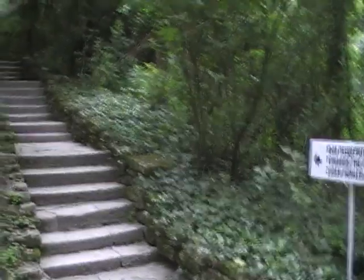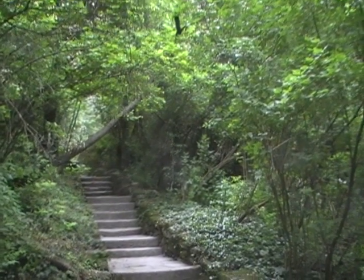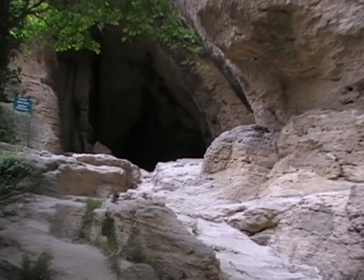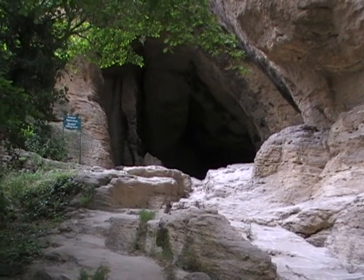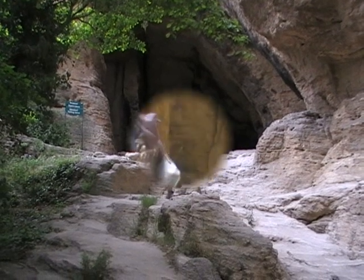This pagan site, it became Christian, and then it got inundated with monks, hundreds of them. Here we have the large cave. When Penka brought me here a couple of years back, it hadn't changed much. I think I'll have a little walk in it.